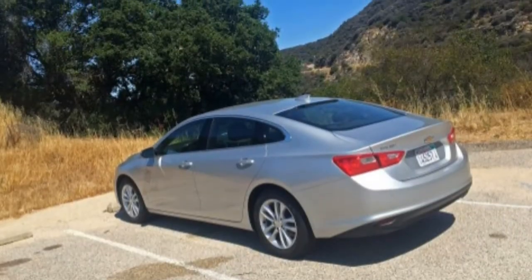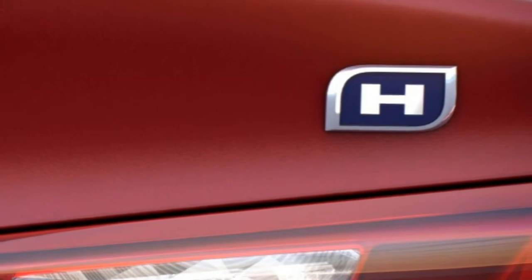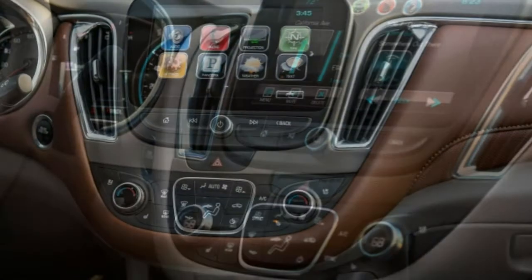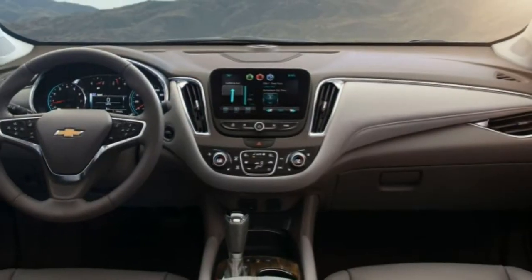Searching for a roomy midsize sedan that's also stylish? Check out the 2017 Chevrolet Malibu. It's got a sharp new look that's backed up by a fun-to-drive character. Read more to learn what else we like, including the Malibu Hybrid version.